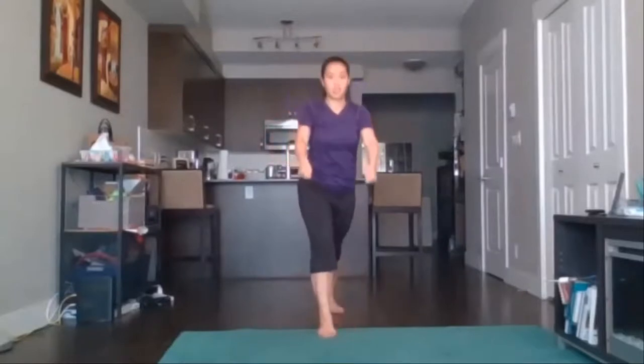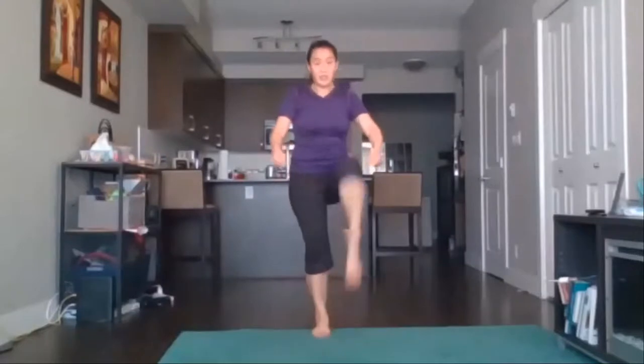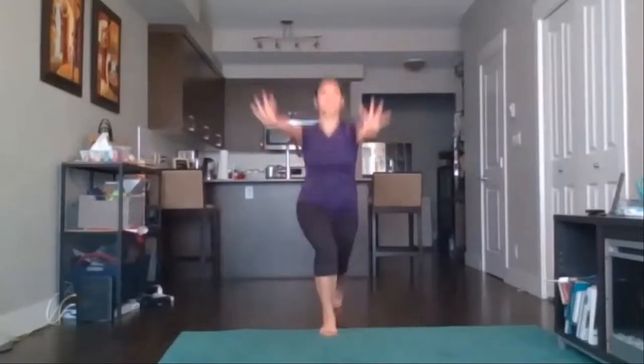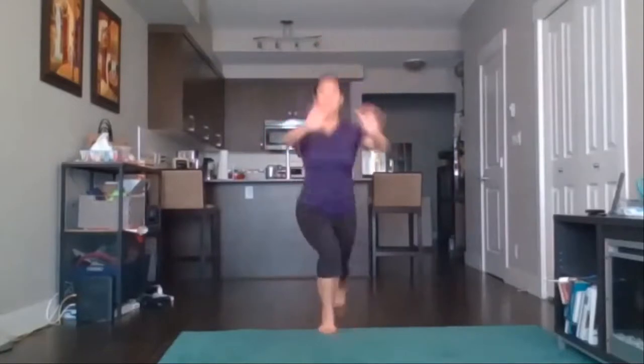If you're holding on to something, same thing. Lift, lift, lift, lift. Good, you got 50 seconds. As much energy as you can for the lift. Good, keep going. That's it. Good. Push, pull, push, pull. Almost there. Push, pull. 30 seconds. Push, pull, push, pull. Almost there.